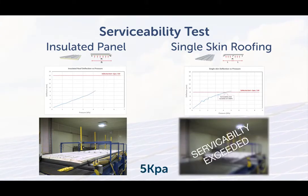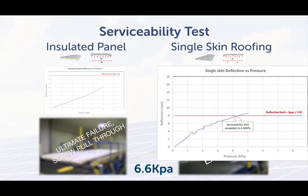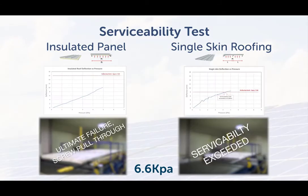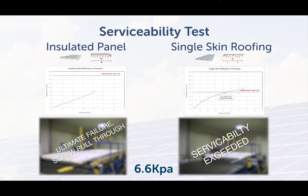Starting with a pressure of 1 kPa, we increase this incrementally and check the deflection. As we can see, the single skin product exceeds the serviceability deflection at 4.2 kPa, and the insulated panel at double the span doesn't deflect much, and in fact it doesn't reach the allowable deflection, even at the ultimate failure of 6.6 kPa. Next, we look at some cyclonic testing.